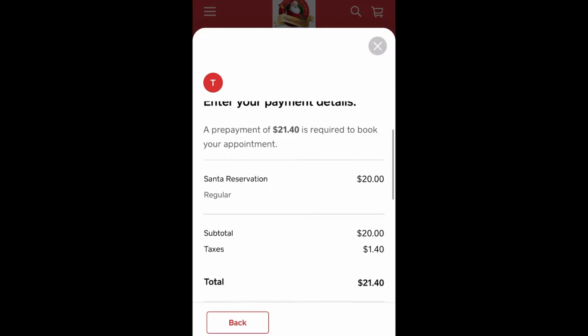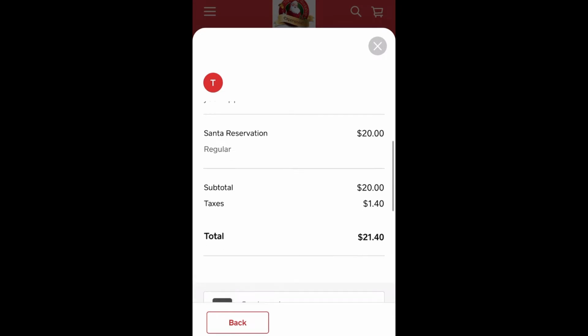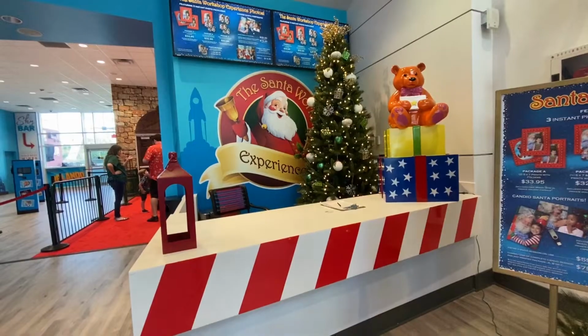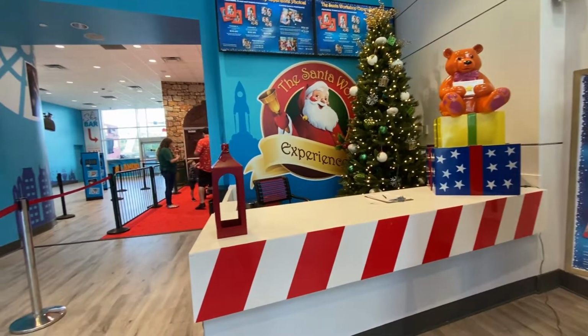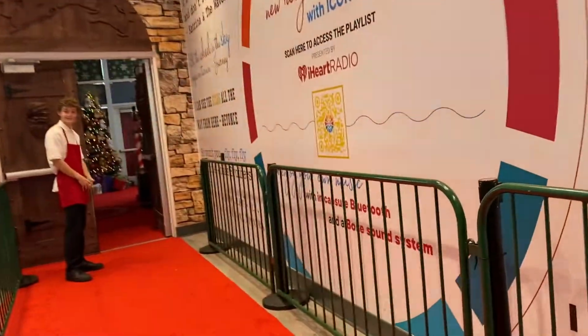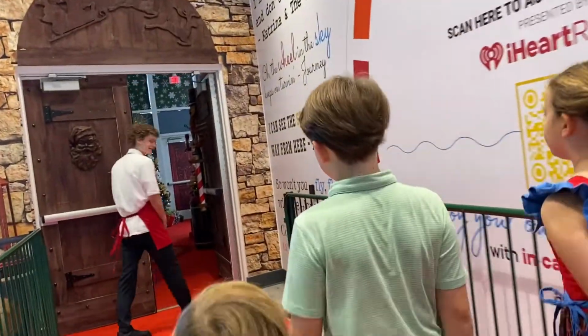Once you click your preferred time, it will then take you to your details, and then it gives you the $21.40 charge. Depending on your tax, it'll probably be a little bit different, but that reserves your spot to get into the Santa workshop experience. Stay tuned to the end for details on things that come along with your ticket.